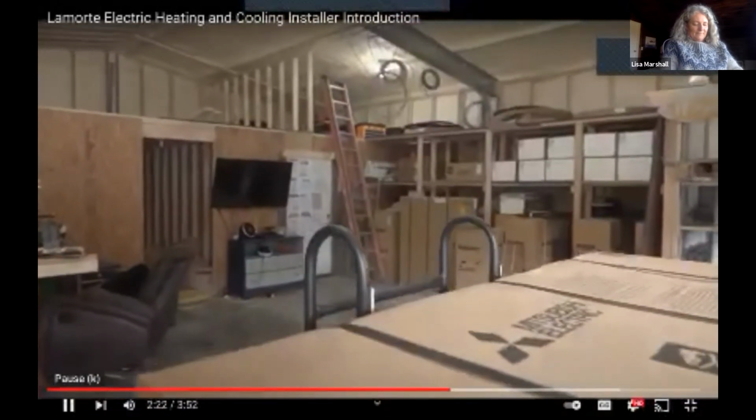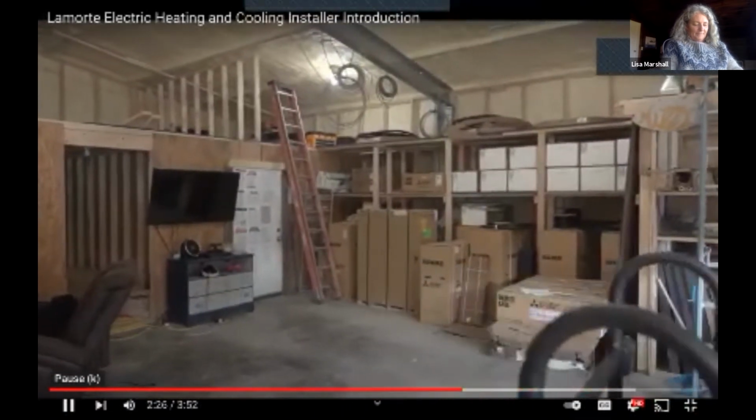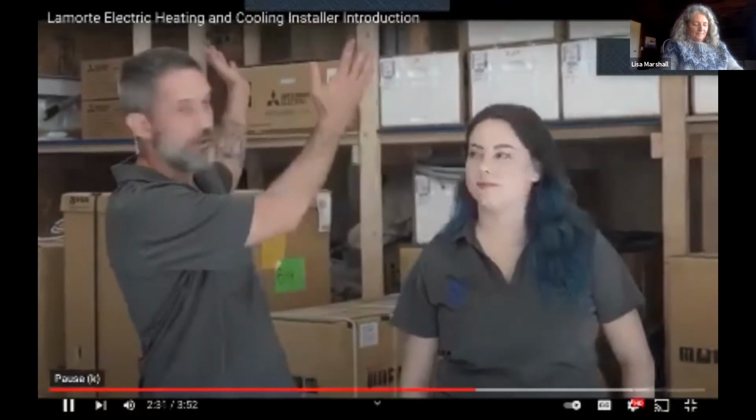Our process when somebody hires us, once they approve an estimate, is we get a deposit check and we order the gear right away, and then we put it here in our shop so that it's ready to go by the time we're scheduled for your install.